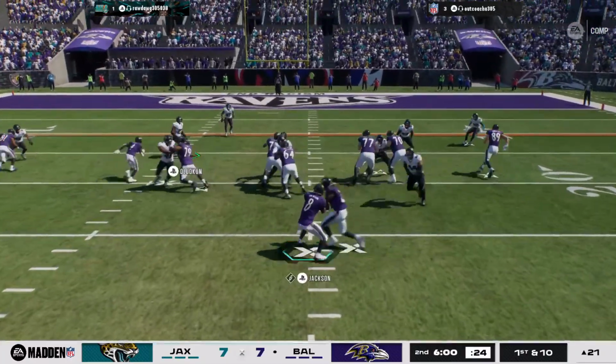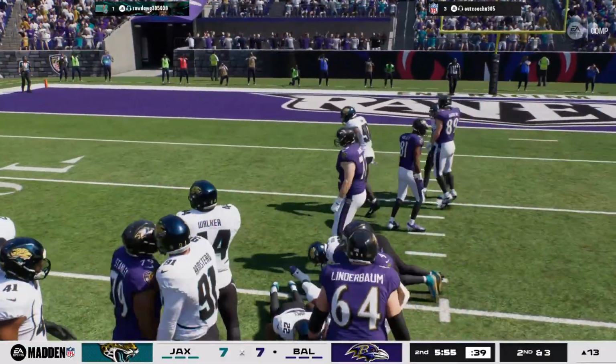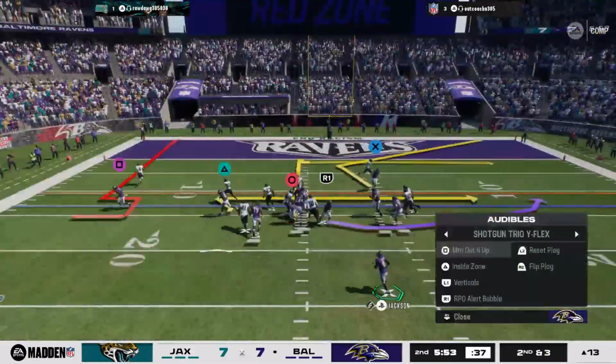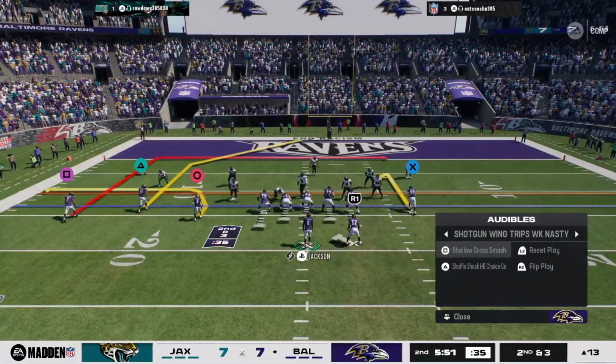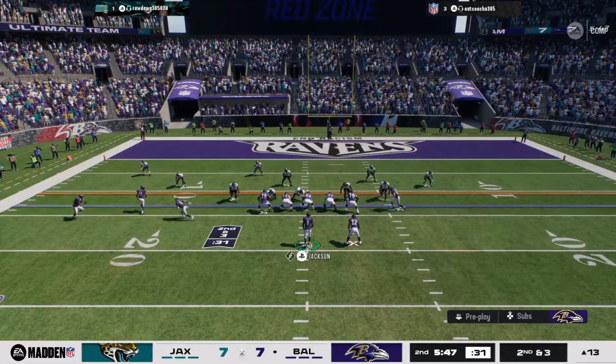On the give, here's Henry. And he finds his space, tackled after a gain of 7 on 1st down. 13-yard line. 2nd down and 3. Pickup brings up 2nd and 3.